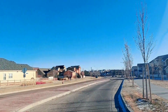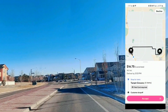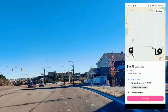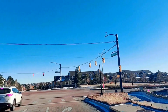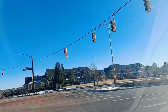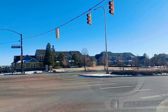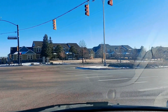Then we got this second one that was a decent shop and pay for the items, and then I looked at the miles, and it was like 14 miles or something up there. Just too far. I get those kind of shop and pays in town, where I only have to go a couple of miles. That one was going to a different city, just outside of this city, but there's no Target out there, so they obviously wanted their Target. So we are going to get headed back to our zone now and see what comes up next.